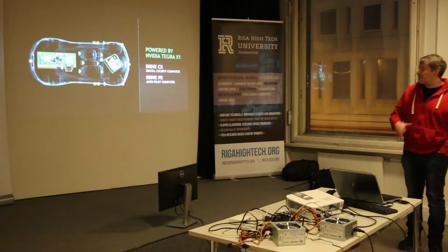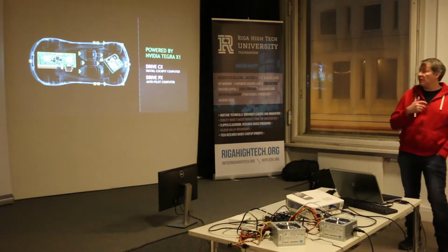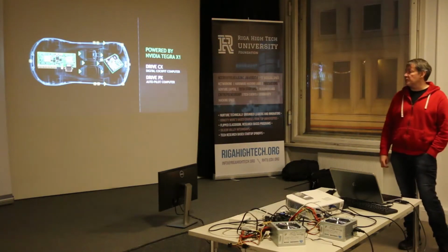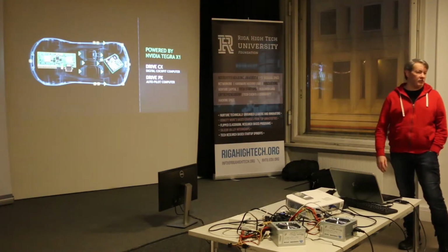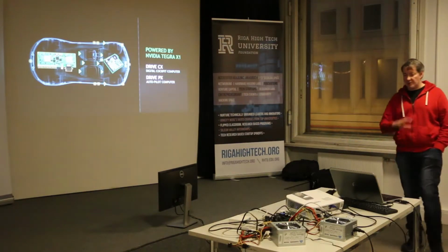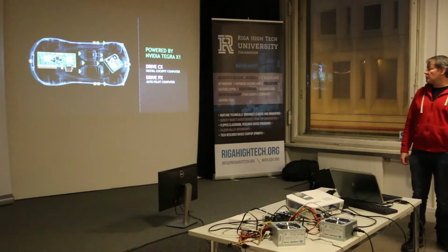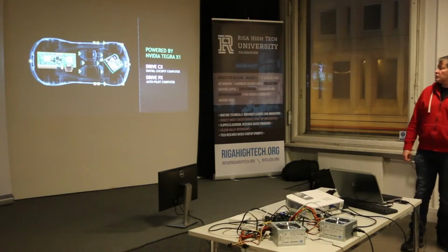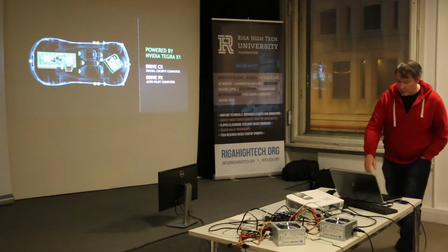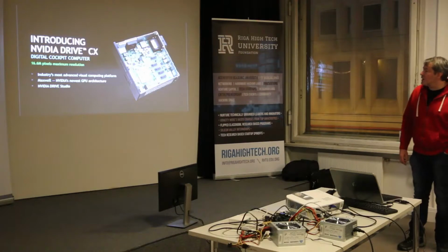They built it last year, so it's quite a new product, although NVIDIA superchips are already used in the Tesla Model S, a Linux-based automotive system. But this is the build from last year, very new. There are two types of embedded systems, microcomputers. One is Drive CX, which is a big digital cockpit computer, and the second is Drive PX, which is an autopilot computer, as they call it.